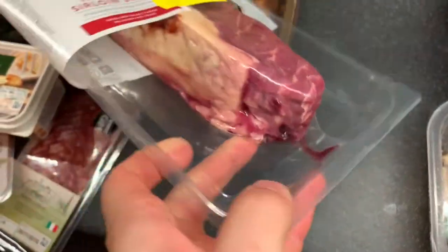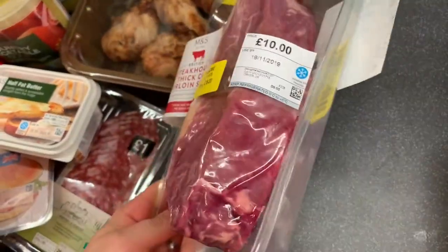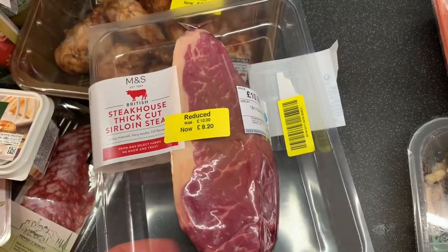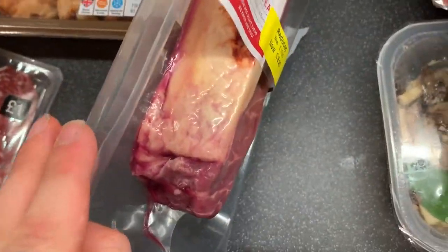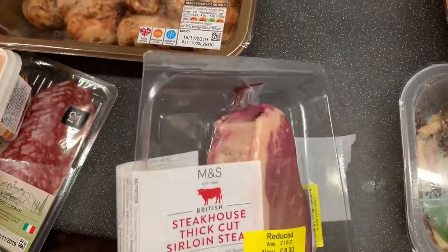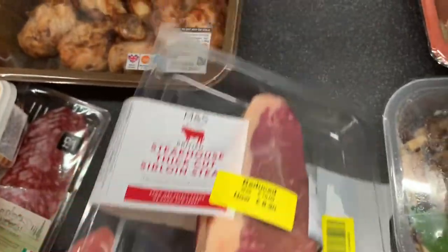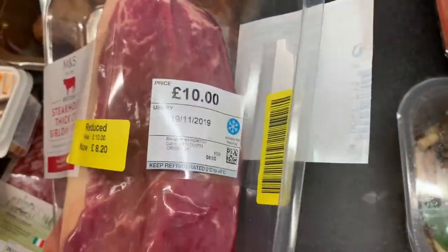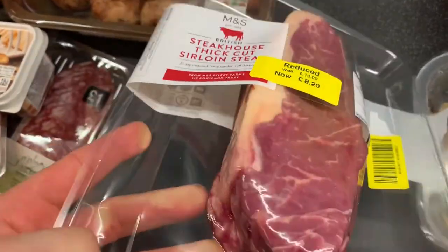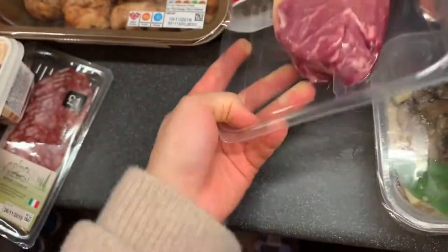Look how huge this sirloin steak is. Honestly, that would feed a whole family. It's absolutely massive. That was reduced to £10 from £10.80. It's actually colossal, honestly. I can't believe when mum put it in the trolley. I was like, cool, it's like a whole cow there. I honestly don't know why she bought it, because we're not the biggest meat eaters in the house. But I just think her eyes were shocked by the size of it.